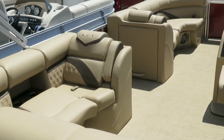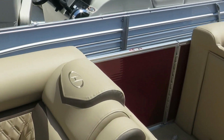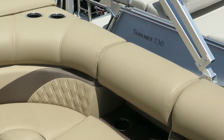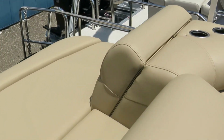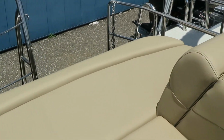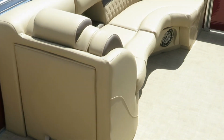This boat is what we consider to be our single lounger option. So you can see here in the back, we have a nice wraparound lounger. This backrest can flip forward and backwards, so you have a nice area to hang out on the back. You can legally sit there while you're underway. And then in the front here you have two loungers.